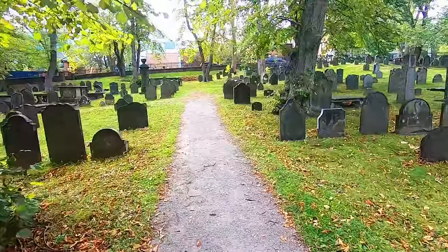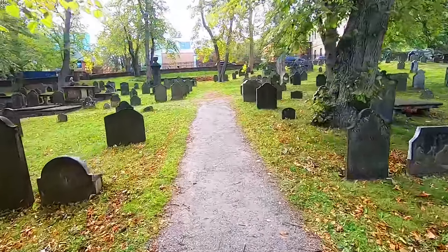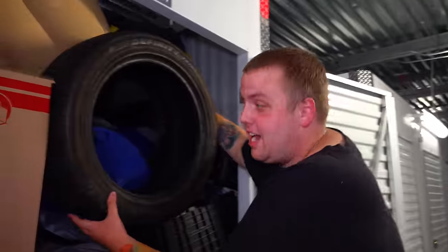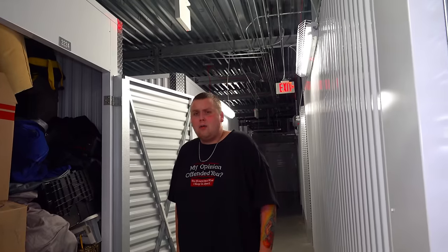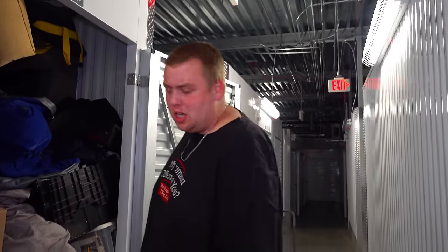This one gets really sad and creepy and shows you the sometimes harsh reality of buying storage units. It's a funeral book. I just can't help myself when it comes to safes. This tire says so right here. That was a lot scarier than I thought it was gonna be. So we got a tire.